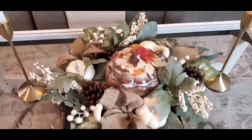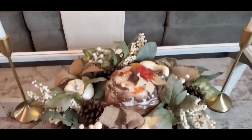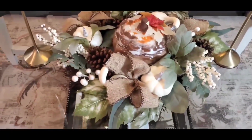And I put that in the middle of this because this sage wasn't blending in well with this pop of burnt orange or rust or whatever you want to call it. So I put this, since it has orange and stuff in it, to kind of balance it off. And I really wanted to use this on my coffee table.